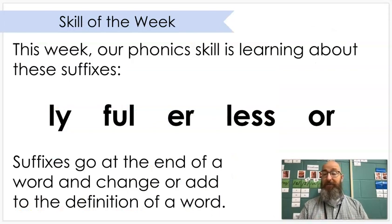Like I said, our phonics skill this week is learning about these suffixes, and we're going to learn about all of these this week: ly, lee, ful, full, less, less, and or. Now, suffixes go at the end of a word and they change or add to the definition of a word. Now, you may have heard the word prefix or suffix before. Prefixes go at the beginning, but this week we're just looking at suffixes. Those go at the end.